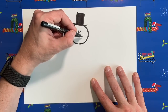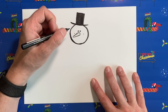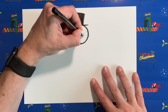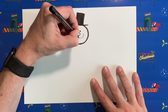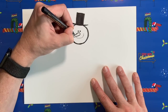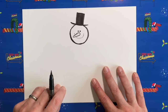And we are going to join those two dots up. This is a bit like doing a dot-to-dot puzzle, but the other way around. We're not adding the line, we're adding the dots, you see? So we are just going to add lots of little dots, and we're going to go around in a semicircle like that. We're going to go underneath the nose, and we're going to join up there. And look, a lovely smiley snowman smile.